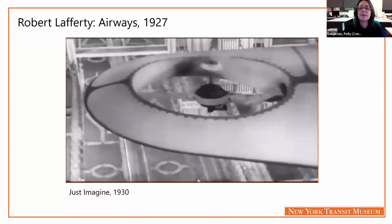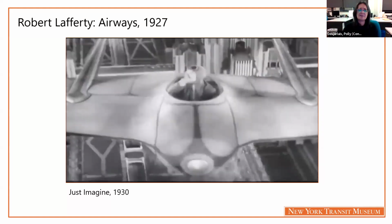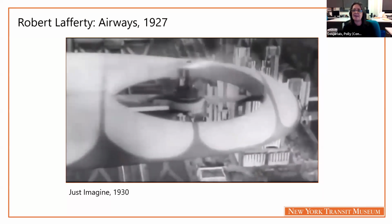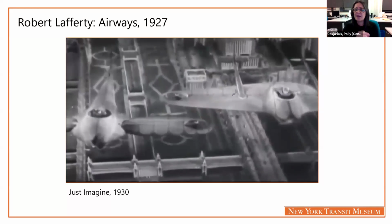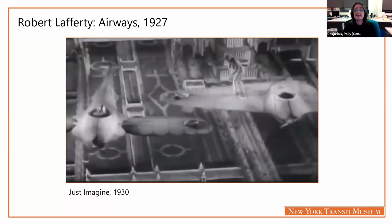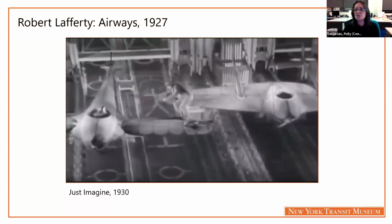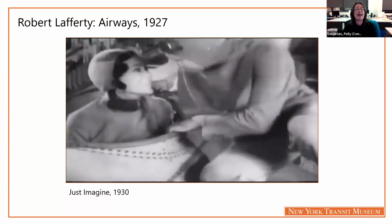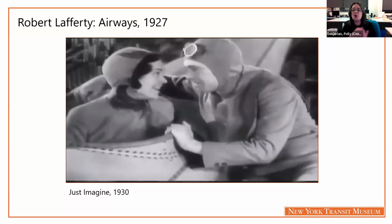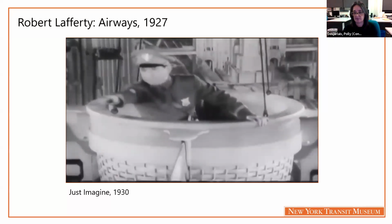Think about Charles Lindbergh and Amelia Earhart, for example. Lindbergh, the first person to fly solo non-stop from New York to Paris in 1927. And Earhart, as well as being the first woman passenger to cross the Atlantic in a plane in 1928, was also the first woman to make the solo non-stop transatlantic flight in 1932. Both of these folks, trailblazers and world-renowned superstars.